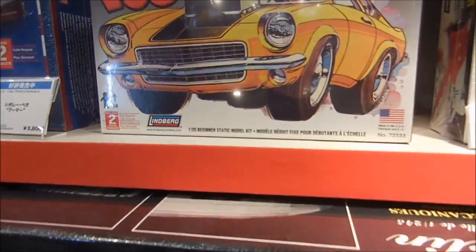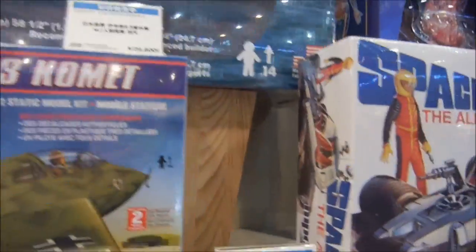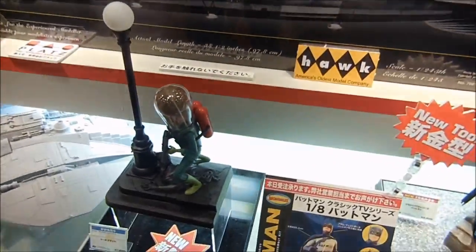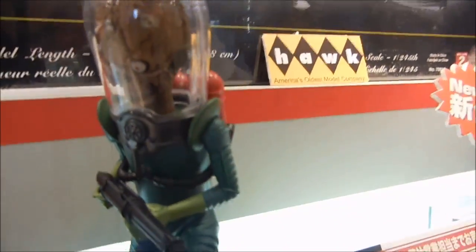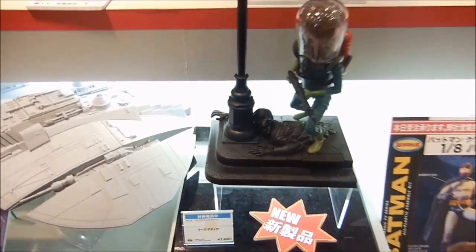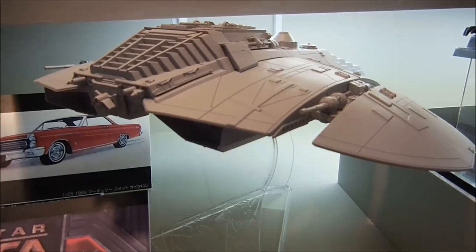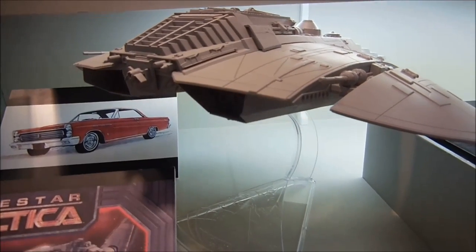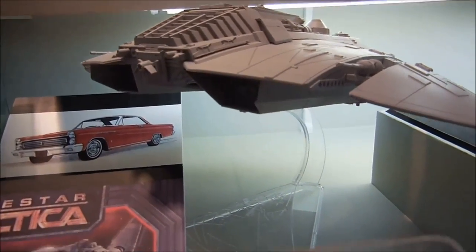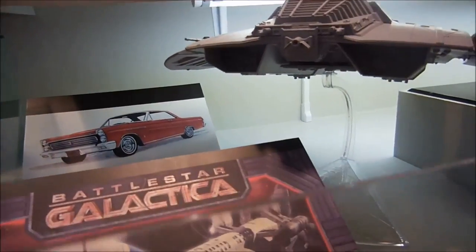Chevrolet Vega. It's kind of like little SD designs. Interesting. MPC. Oh yes, Mars Attacks. Look at that. Burnt out skeleton, that's awesome. So this is the new Cylon Raider. The original TV series. This must be the Mobius one. Now, of course they have the original one by Monogram, still floating around. I just recently saw a couple of them in Tokyo.